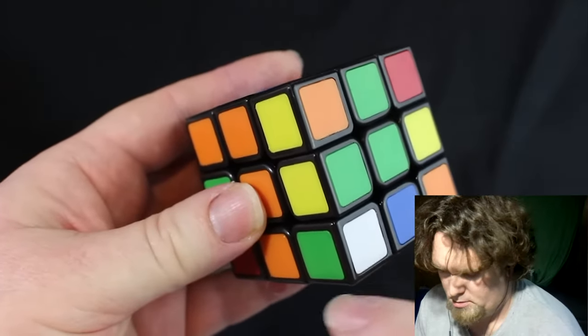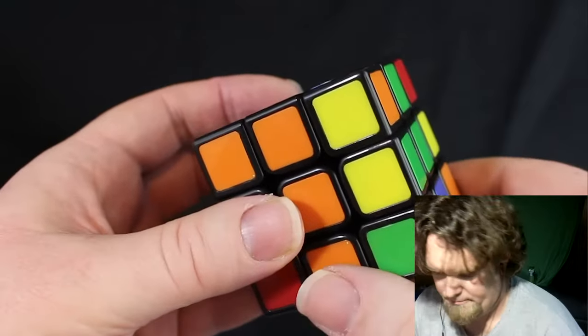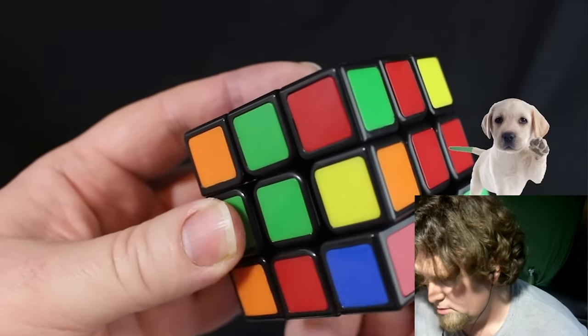This is a dog with a green tail. So this tail needs to be flush with the green side because this green one's kind of messed up. So I'm going to hold this. I'm going to turn it. And look, there's the green side already. So that's great. He's hiding to the right.